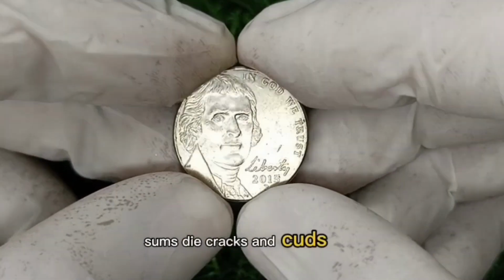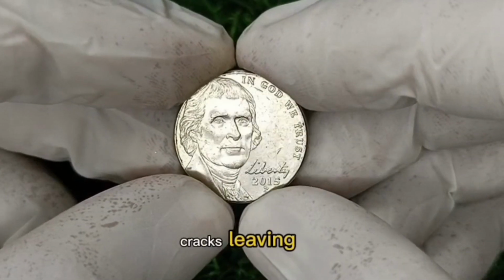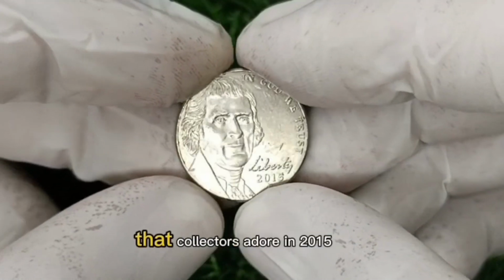Die cracks and cuts. Over time, the dies used to mint coins can develop cracks, leaving raised lines or blobs on the coin's surface. These imperfections add a layer of uniqueness that collectors adore.